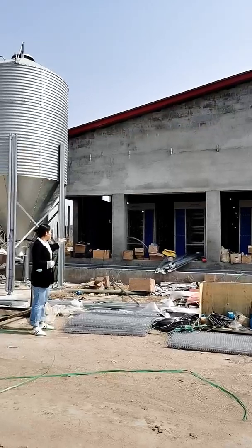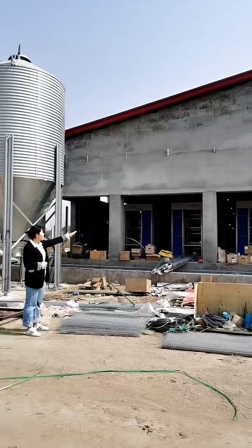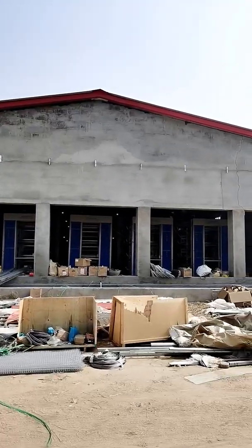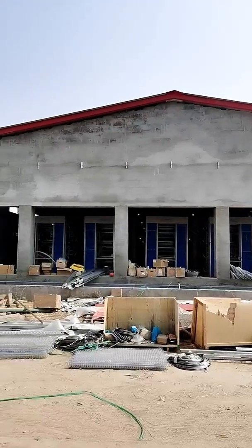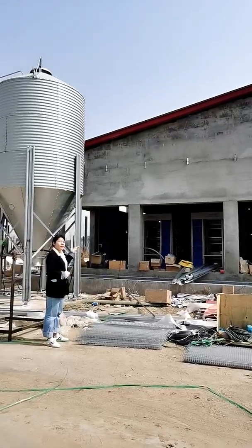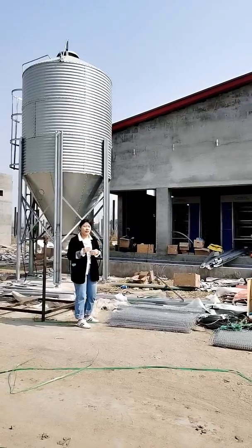You can see there are several rows, and each row has 4 tiers. So you will know the one row is about 8,000 chickens. Maybe you have a question.